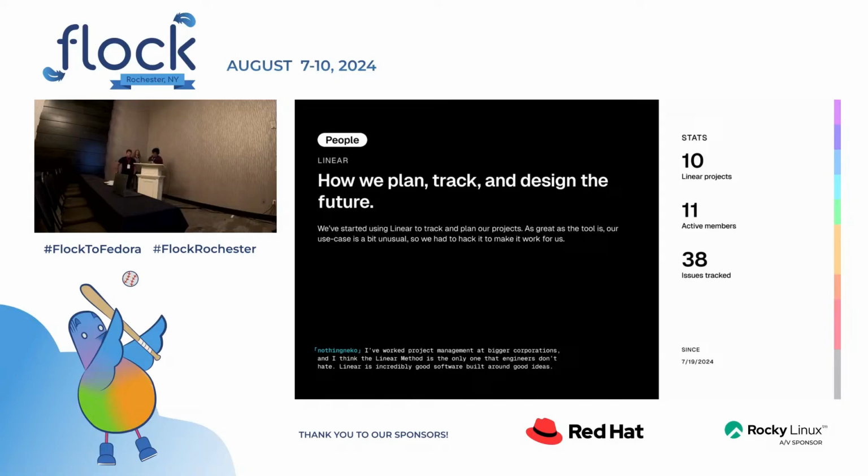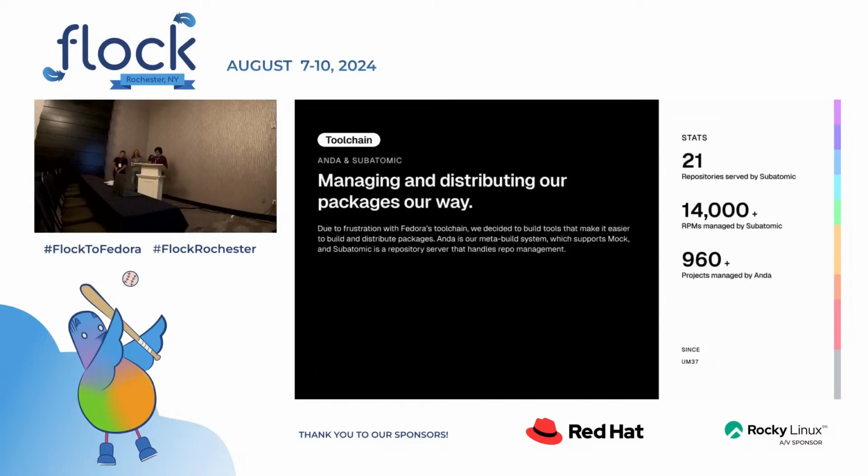As someone who's worked in project management in normal corporations, I think the Linear method is the only one we've tried that engineers don't actively hate. We've tried Agile, we've tried all of that stuff, and engineers just don't seem to like it, for reasons that we don't have to get into. But it seems that the Linear method is the only one that they truly don't hate. Or rather, it's the one that I hate the least.